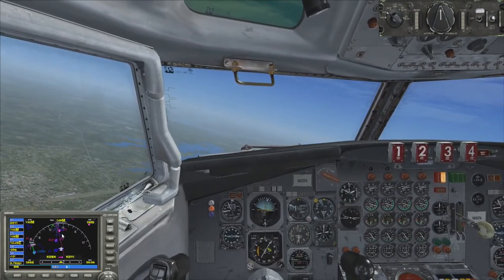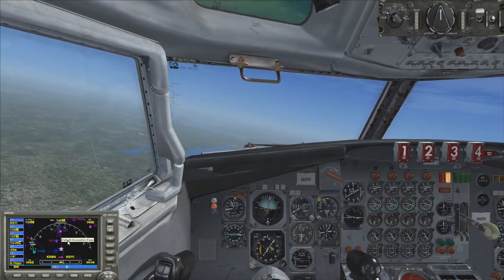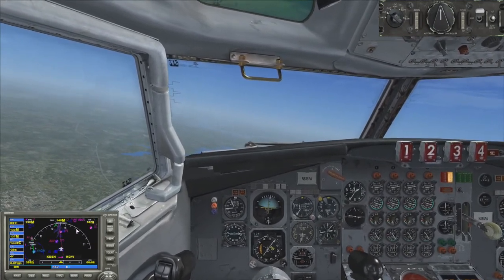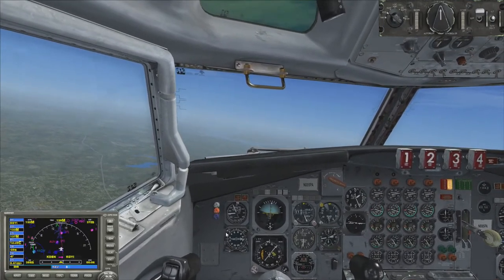That wasn't the airport anymore. It's runway 17. Going this way, I'm not sure. Kind of a weird heading.